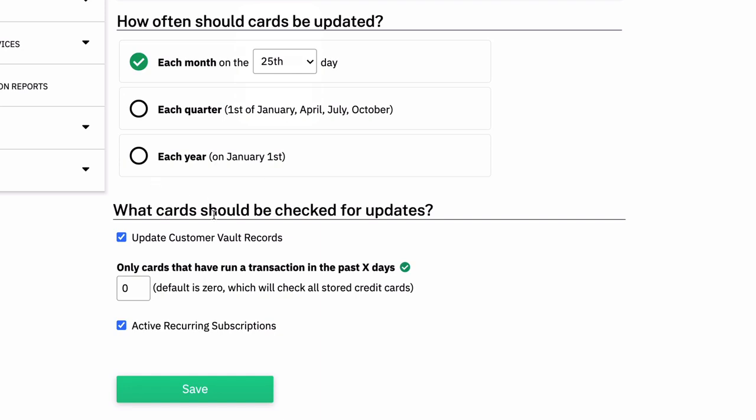And the other section is what cards should be checked. So you can select either Customer Vault, Recurring, one or the other, or both of them. By default, we'll check both. And then on the Vault one, you can choose only cards that have run a transaction in the past number of days. So 0 is the default. That basically means we'll check everything in your vault. But you could do something like 365. So you could say, only check for cards that I've actually run a charge on from the vault in the last year. Something like that if you wanted to not do updates for super old customers who may not be coming back or anything. But we default to 0, and that just makes sure that they get the most comprehensive updates possible.